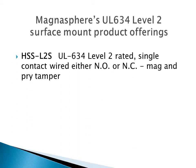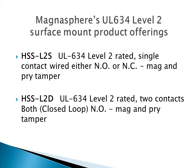Magnasphere has 2 different options in our surface mount level 2 contacts. Our HSS L2S, which stands for level 2 single, because it's a single contact that can be wired either normally open or normally closed. Our L2D, or level 2 dual or double, is our UL 634 level 2 contact with 2 contacts, both closed loop.